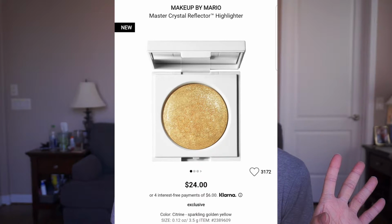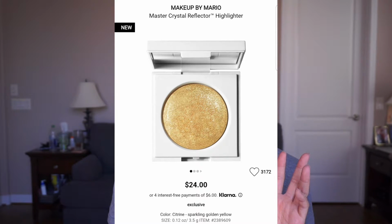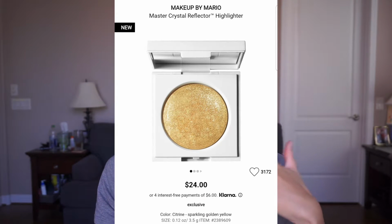The Master Crystal Reflector Highlighters. So these, there are 3 shades and they're retailing for $24 each. They're just like glittery, kind of like a top coat. And I think they are not going to be very pigmented. It's just going to be a glittery kind of a veil, which I already have, and maybe you already have too. Let me show you.